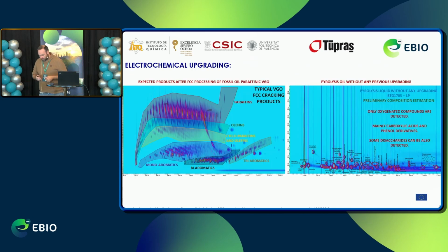So here, to give an idea, I put some images, analysis by GC. Here you have some typical products obtained from FCC cracking. And here you can see the different hydrocarbon products we obtain, which are inside the gasoline, diesel, and aviation fuels. And here I put the picture of the initial pyrolysis liquids. So they are very, very different. So from this, we have to obtain this kind of products.